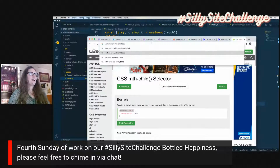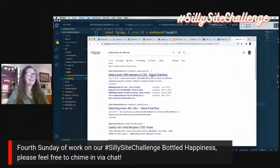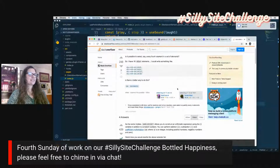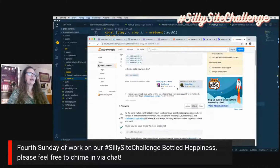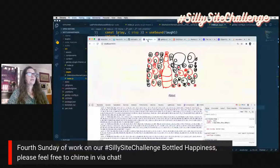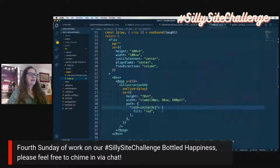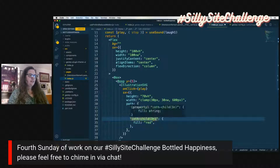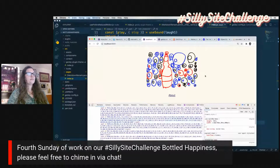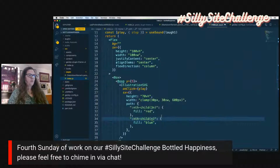CSS is getting rusty. I used to know these. Let's do an algebraic expression using the n variable. Yeah, that's how we do it. So if I do 3n is red, then every third should become red. Yep. And then if we do every 2n should be blue. We have like a good, or maybe not every 2, that was too much. Every 4th.